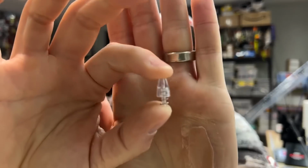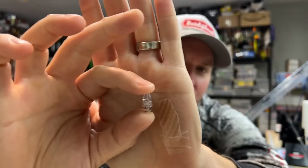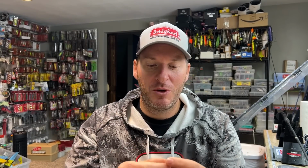Next up, we're going to talk about one. I'm not sure if I've talked about these on the channel. I think I have. This is called a hollow point. And you can see I sliced my hand this morning with a box cutter, just being dumb. But this is a hollow point by Gambler. It's a plastic bullet-shaped cone head that's got a corkscrew in it.